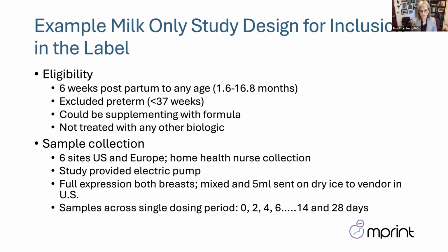And they collected samples across a single dosing period. So if the mother was taking the drug every 2 weeks, they collected a sample at 0 days, 2 days, 4 days, 6 days, and then every 2 days up to the 14th day. And if the mother was taking it once a month, they collected that same every-2-day sample, and then an additional sample at the 28th day.